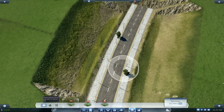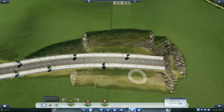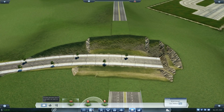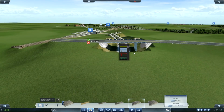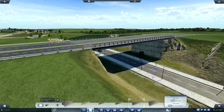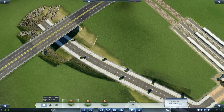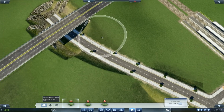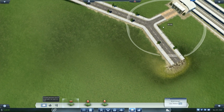So let's flatten this. A little bit of remodeling. It might be an epic waste of time. Well, we got a leg in. What more do you want? Here we go. Don't know why it's there, but it is. And like I said, it might be an epic waste of time if planes can't clear that.